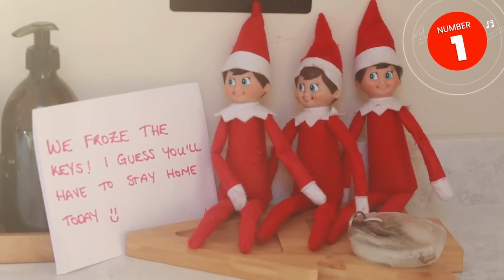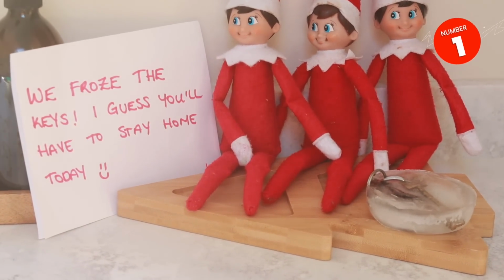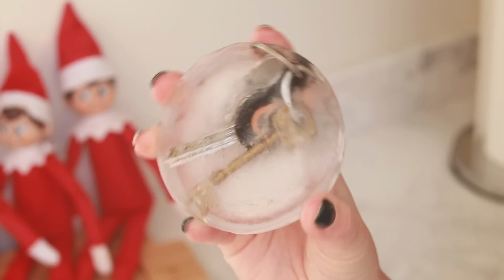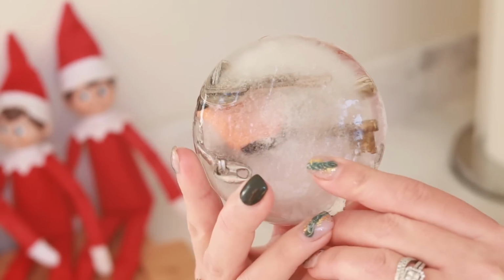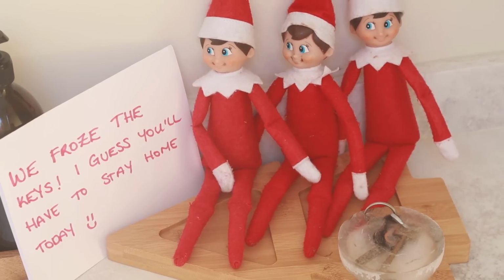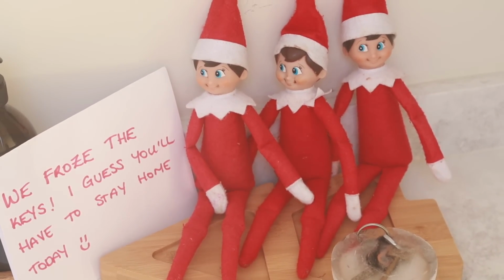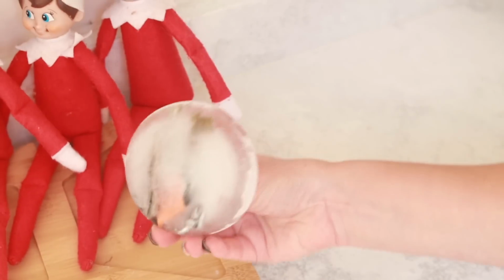Okay, so on one of the days we came downstairs and found our elves all lined up with a sign that said, "We froze the keys. I guess you'll have to stay home today." And luckily we didn't have any plans that day because the keys were frozen solid next to them. The kids thought that this was so funny and we ended up just staying home, playing some games and doing some Christmas things because we couldn't really leave the house that day.